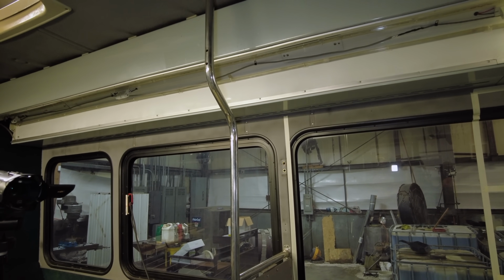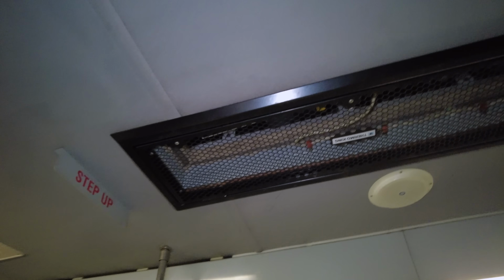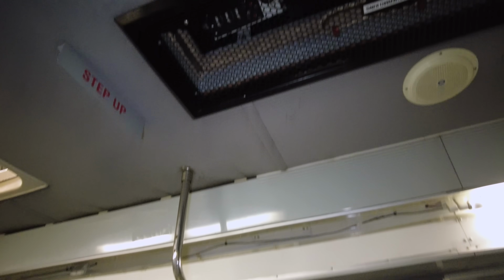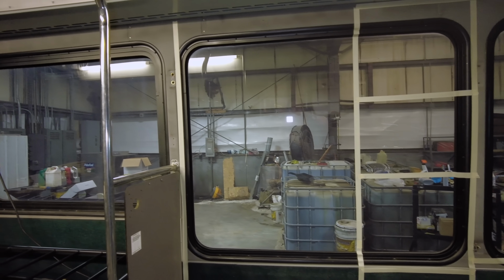Also foreseeing leaving the top basically open. Since the massive air conditioning system is up here, probably want to keep them open to the top, let better air flow through. As we go down, you'll see that, hey, we've got more tape lines.